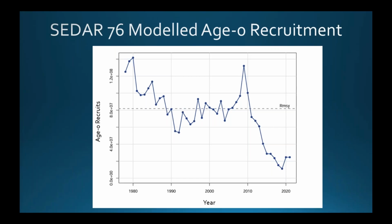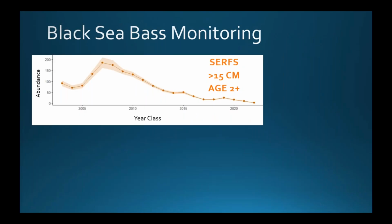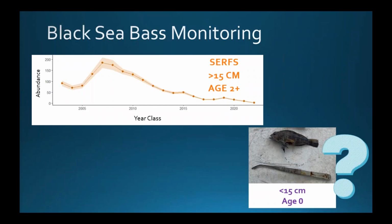So we do have modeled recruitment to the population from the most recent assessments. And from the estimated recruitment, they've indicated that we had a very long period of stronger average recruitment to the population up until the late 2000s. But since then, we've entered a period where the models support really weak recruitment to the population. And so, you know, more and more evidence is stacking up that there is an issue here. So if the trap survey can index fish coming into the fishery, but not directly recruitment to the population, do we have a source of direct information about the younger fish?